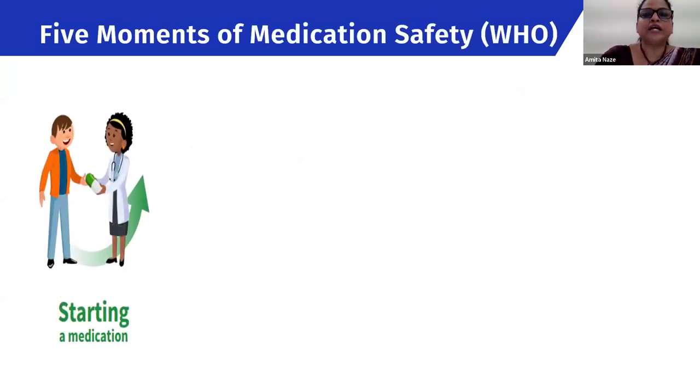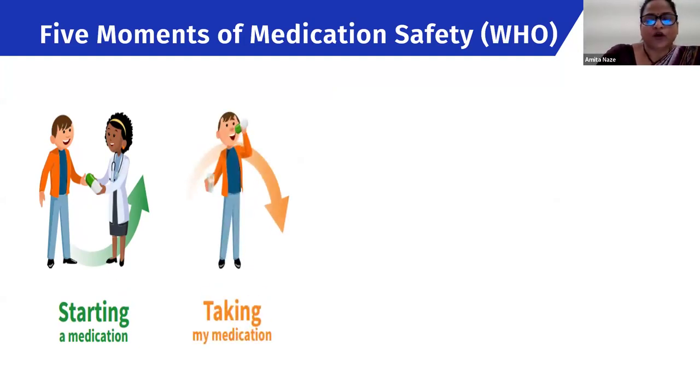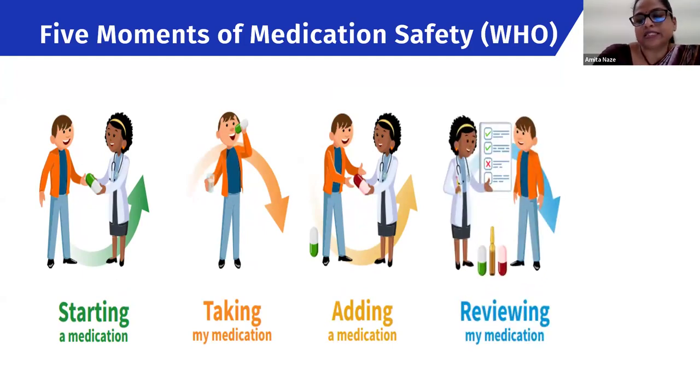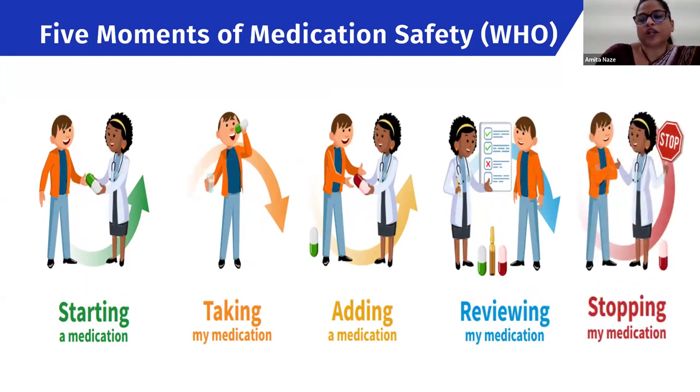So we have the 5 moments of medication safety. This is for the patient. We should teach the patient when we start a medication. When the patient takes a medication, we should advise them. We should advise them when a medication is added. We should also teach them when a medication is reviewed by a physician, or when they stop a medication, we should interact with the patient regarding this.